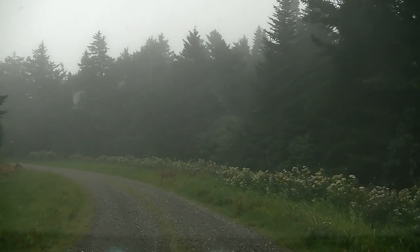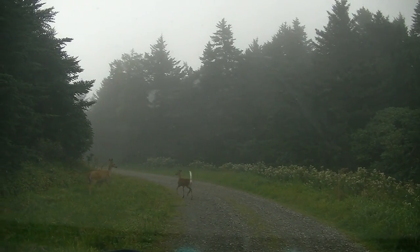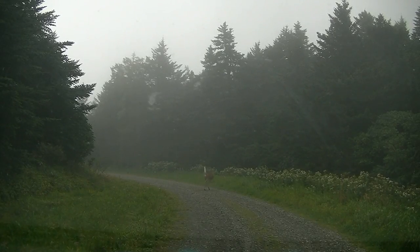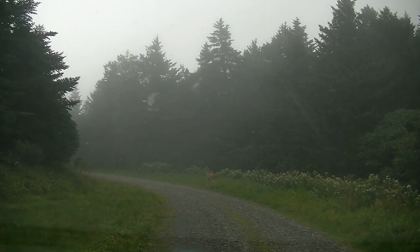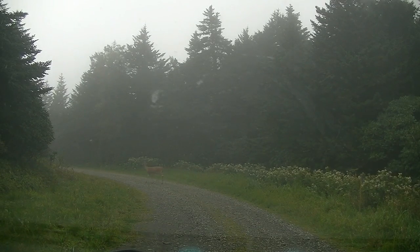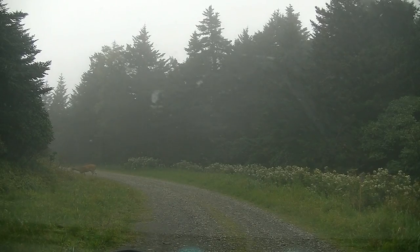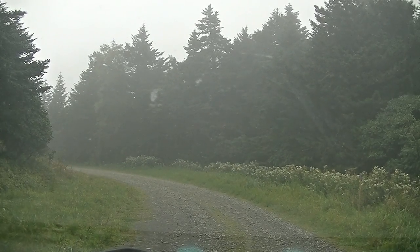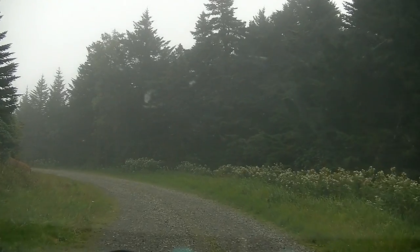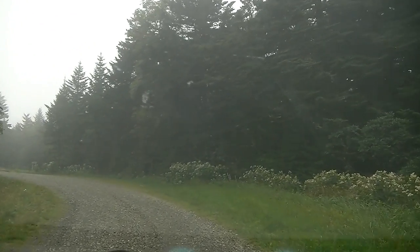A lot of deer here. Check this out. We got a bunch of deer. Looks like a mom and her little fawn. I'll just wait for her so she can get back with her fawn. She looks healthy though. They probably come out here to eat all these weeds on the side of the road, the grass and everything. Fill up before the winter comes.